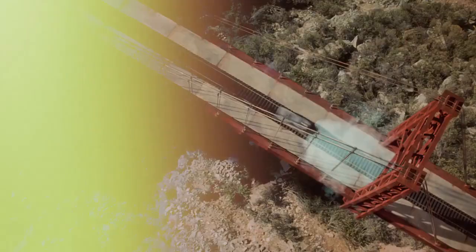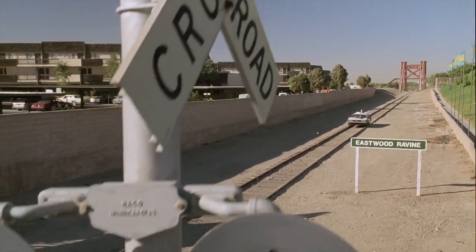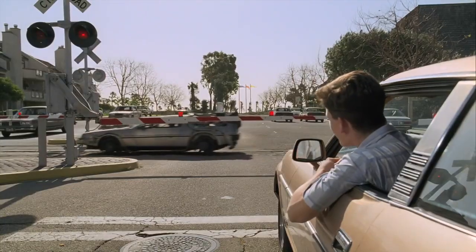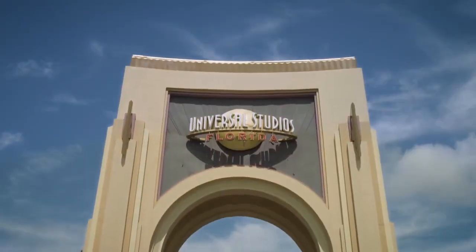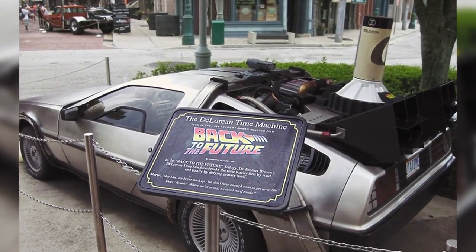Father and son super collectors Bill and Patrick Shea told us the final car, known by Back to the Future aficionados as the Oxnard car, because it was used for the scenes filmed in Oxnard, California, had at one point been housed at Universal Studios in Orlando, Florida. But the one that's there now, well, that car is a fake.